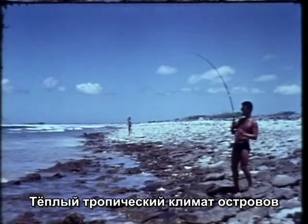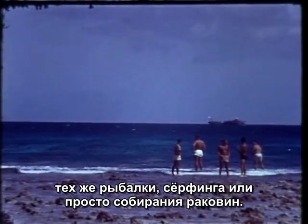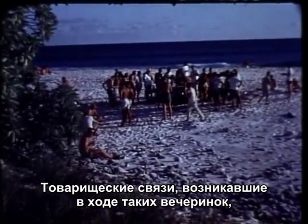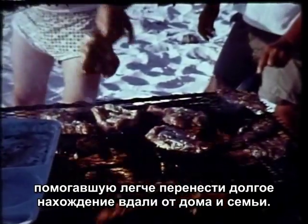The warm tropical atmosphere of the islands was very conducive to outdoor activities, such as fishing, surfing, or just collecting seashells. The camaraderie developed at these beach parties nurtured many a lasting friendship and made the long absences from homes and families more tolerable.